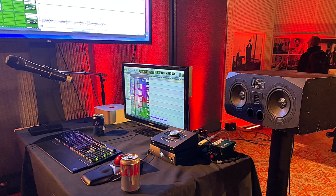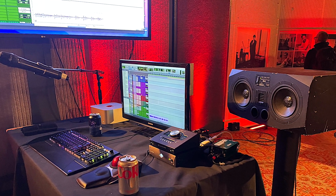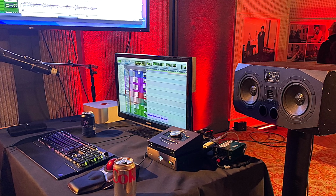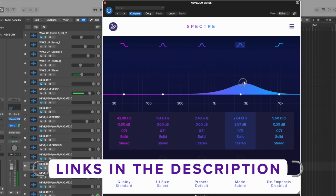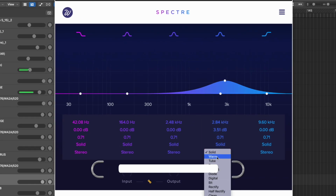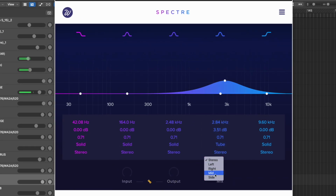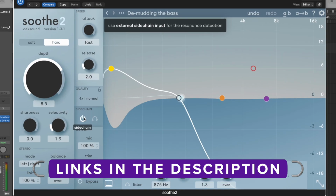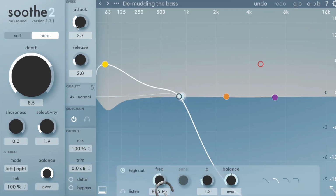Now, Jaycen is a 100% in-the-box mix engineer and highlighted his favourite plugins as we went, including Spectre, which was new to me, from Waves Factory, which is a graphic EQ-style harmonic enhancer, Soothe 2, including lots of sidechaining, and of course repeatedly referring to the God Particle to check gain staging. Now, despite being in the box, ITB, Jaycen's thorough knowledge of analog processors was clearly apparent throughout the presentation.